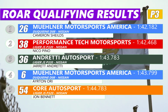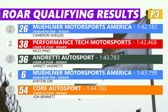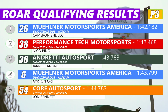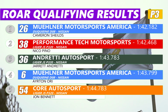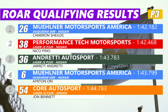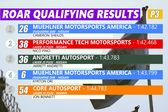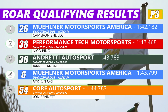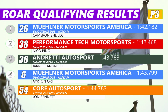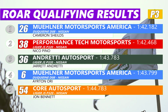LMP3. It's a slightly more interesting category if you're a technological fan, because there's actually a chassis battle. You have the Duqueine, which is on the pole position for the qualifying race tomorrow, and then you have the Ligier. They seem to be pretty evenly matched. Both chassis are pretty even. As you can see, 3 each in the top 6 for today's race. And of course, Andretti Autosport is in this class, of interest to my viewership.